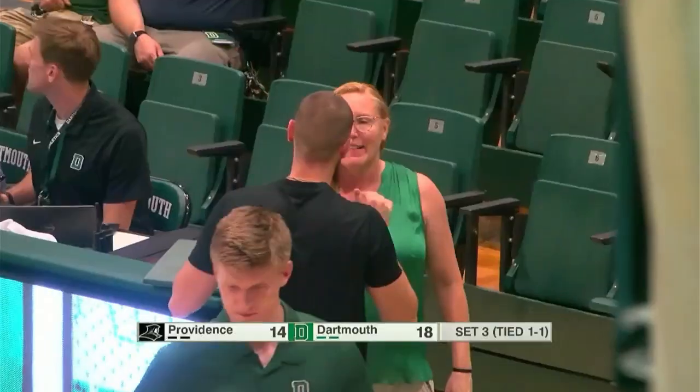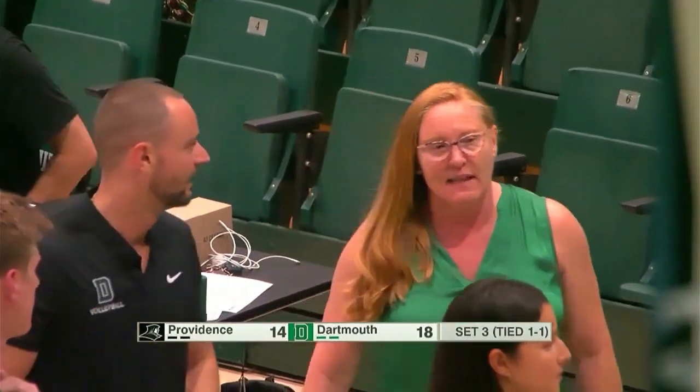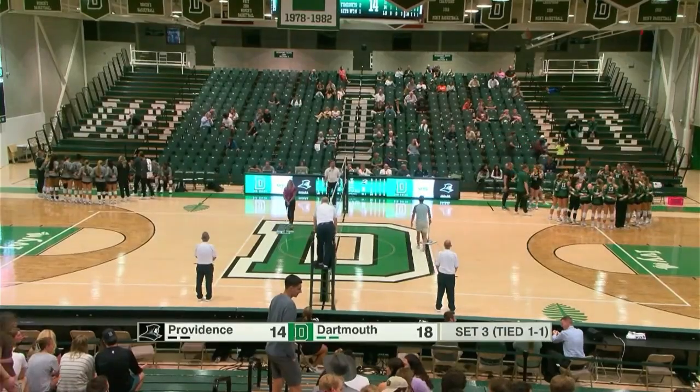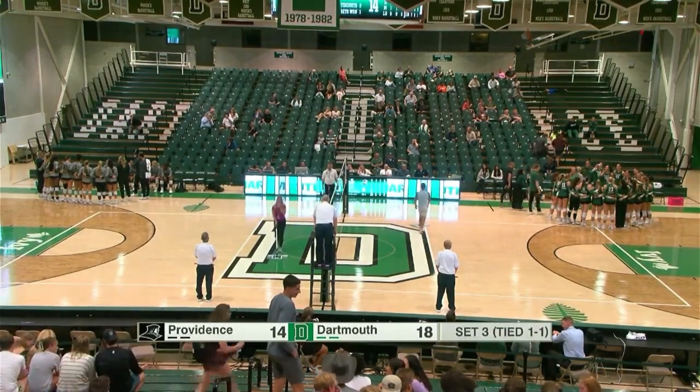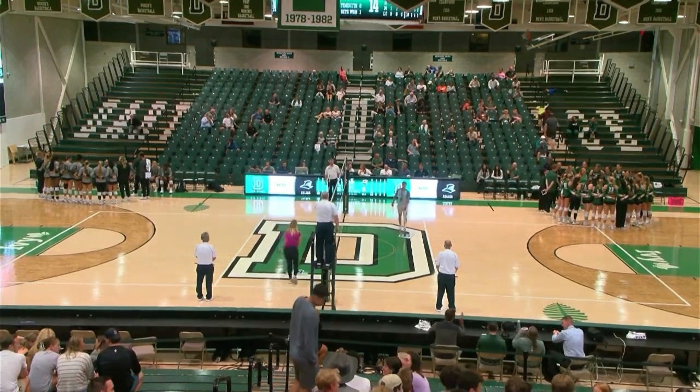Right. And that was a tough one. It's always tough, too, when you've got that near side official next to the bench put the flag up. So you think it's a point for yourself initially, and then it goes back to the big green, especially when the set is this close, 18-14 now, the advantage for Dartmouth.